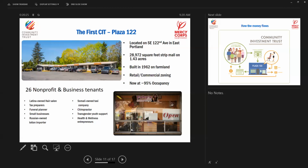And the Somali Association of Oregon just moved in and expanded their space. And then a group that works with the families of incarcerated individuals. So it's quite an interesting curation of tenants. Again, I think reflecting really strongly what the neighborhood wants and desires, and will support.